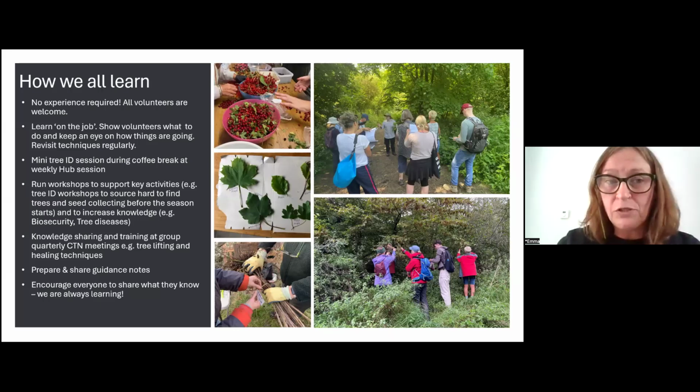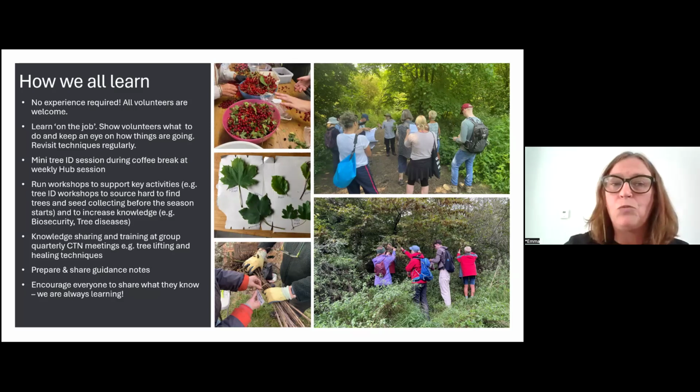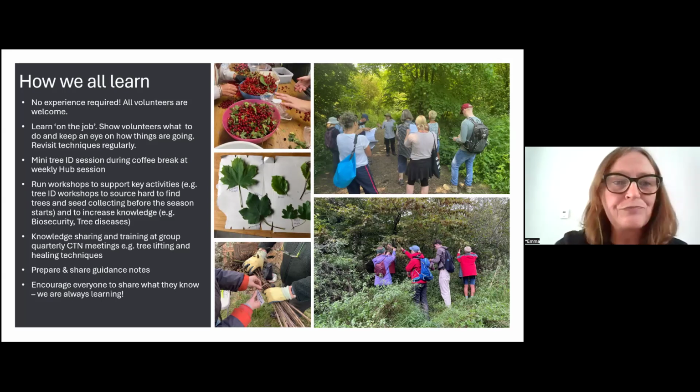We also run workshops that support key activities that we do. For example, we'll do some tree ID workshops coming up soon, and I'll talk about that in a minute, but that's going to be geared towards sourcing hard to find trees, and that's seed collecting, etc. We'll have a seed collecting workshop before the seed collecting season. We've also done ones looking at increasing our knowledge base. We had biosecurity training towards the end of last year. I put tree diseases there. We haven't done that yet, but it's on the list of ones we really want to do.